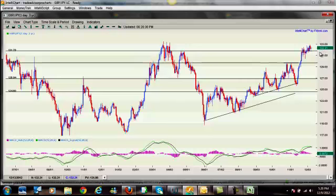I'm looking for a pullback. Right now, price is at 132.31. And this thing can move pretty sharply in one day. I have a buy position right around in here at 130.50 with a pretty deep stop, I think 120 pips on that thing. Looking for a good bounce and having price shoot back up.